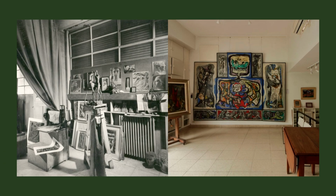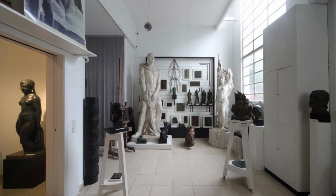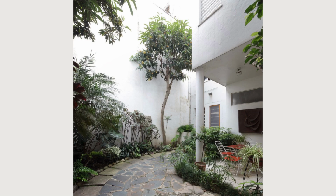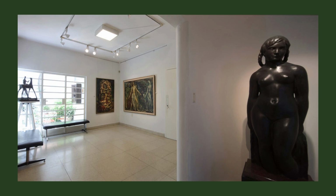As the workshops are arranged one above the other along the vertical axis, it was decided to create a void of 3.90 by 4.50 meters to link them. This double height visually and acoustically connects the two spaces, allowing both artists to communicate with each other without losing the independence of their workspaces.